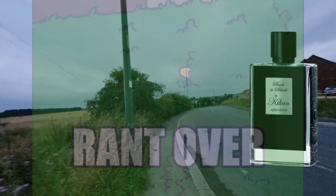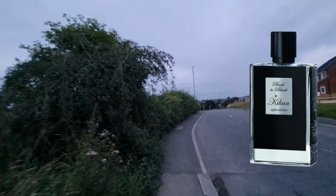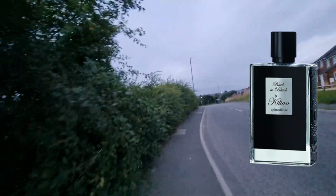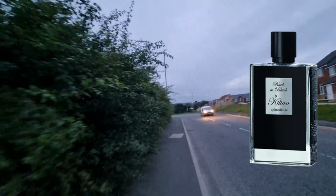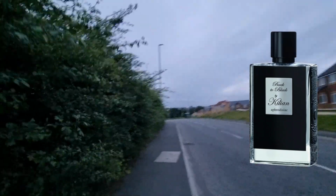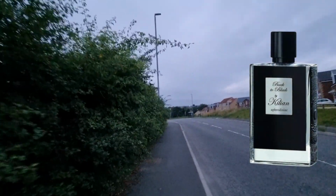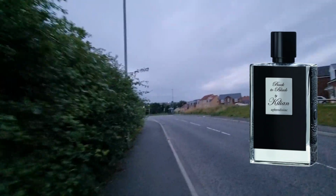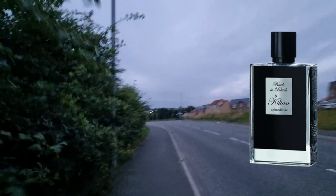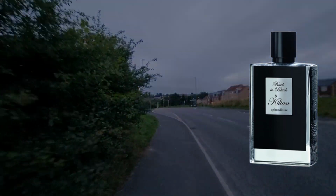It's basically this beautiful warm tobacco, like a pipe tobacco almost, and the honey note gives it this really silky, smooth, seductive feel through it, and that cherry's like this naughty little facet, this naughty little bit of sweetness in there, like that red flash, and that's what I think makes it so special and stand out from other ones. And obviously it's got Kilian's magic musks in it. So yeah, that's Back to Black from Kilian.